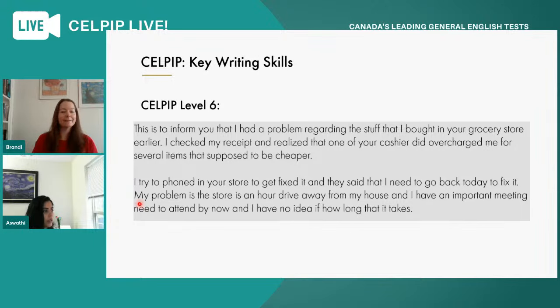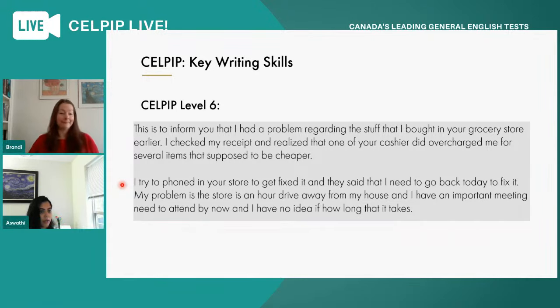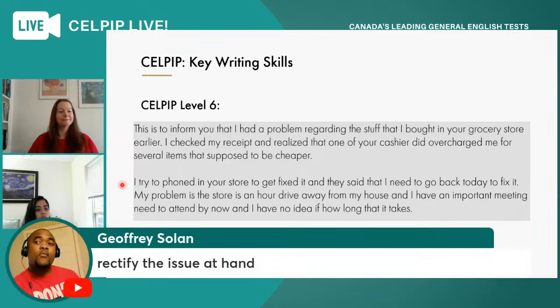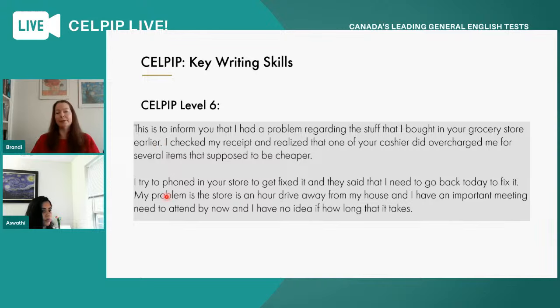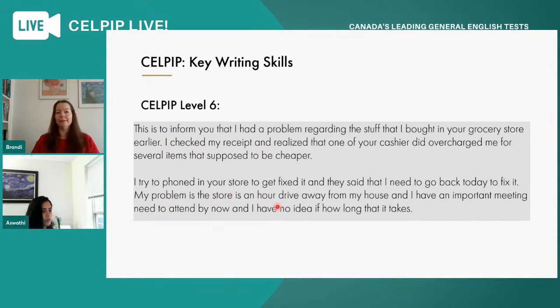Any ideas? We've got one that says solution. Another one that says resolving the issue. Perfect. Resolutions. Then another one says difficulty with the resolution offered by the store. Excellent. All of those ideas are wonderful. So this paragraph in very simple terms is about what the problem is. This paragraph is focusing more on how can we fix it. So you're right. We haven't actually truly found the solution yet, but this paragraph is introducing different ideas.